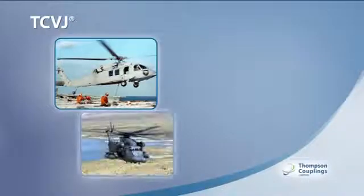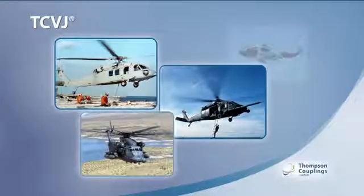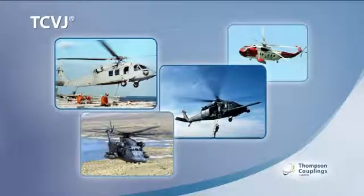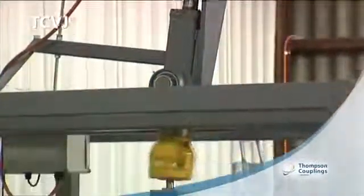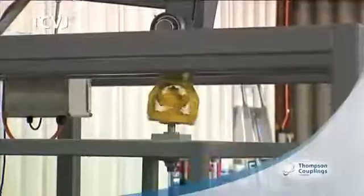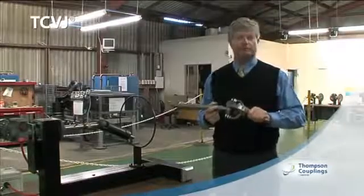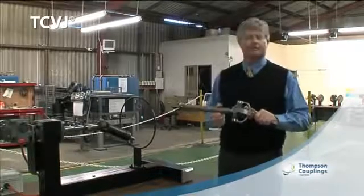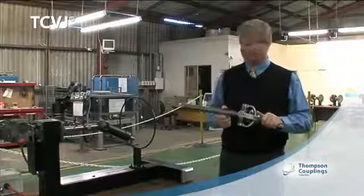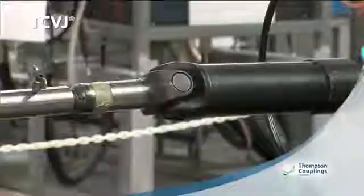The Thompson coupling will enable the construction of helicopters with 3 blades or more to have a fully teetering rotor head, and that will result in less vibration, less dynamic load and a much safer helicopter. In addition to being more durable, more versatile and more efficient than any other constant velocity coupling in the world today, the Thompson coupling has another feature. It is far safer. Let me demonstrate.